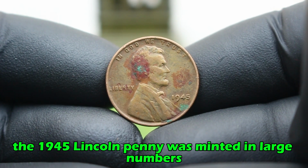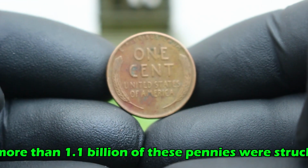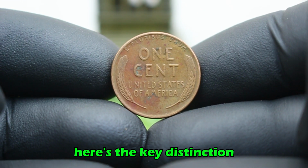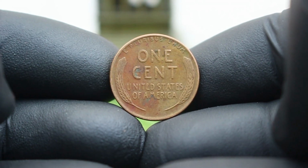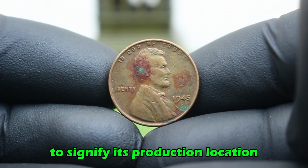The 1945 Lincoln penny was minted in large numbers. In fact, more than 1.1 billion of these pennies were struck that year. However, here's the key distinction. The 1945 coin without a mint mark was minted in Philadelphia, the only mint at the time that didn't use a mint mark to signify its production location.